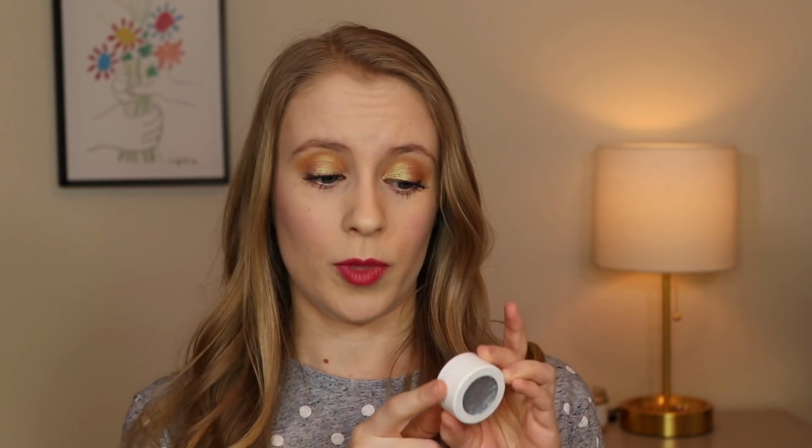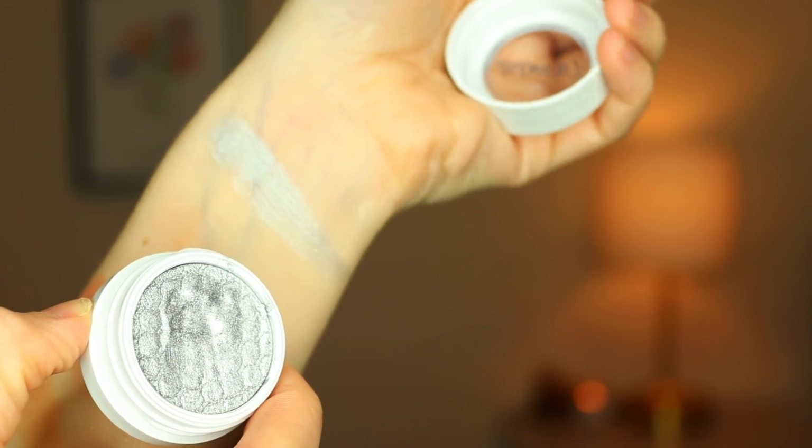And then also from ColourPop, I got one of their Super Shock shadows. This is my first Super Shock shadow from ColourPop. I really just wanted to try out the formula. I got the shade Liberty, which is a straight up super blinding silver.